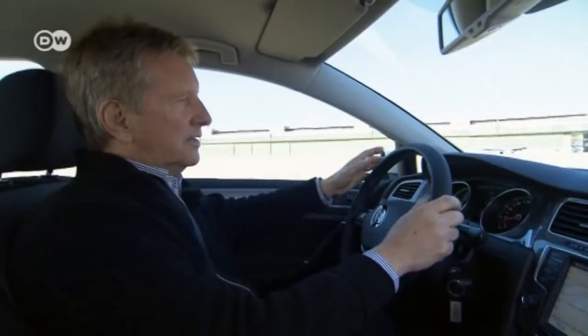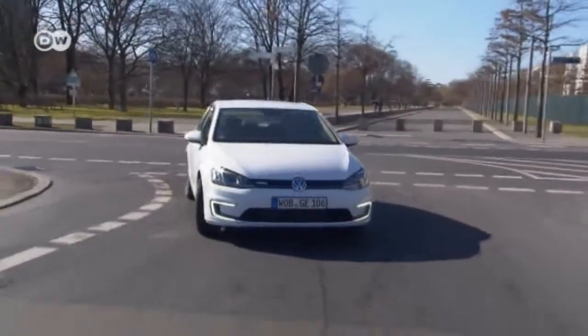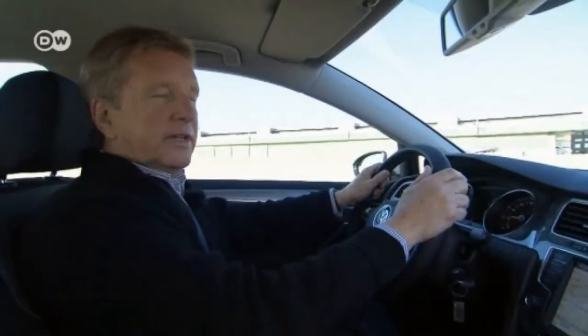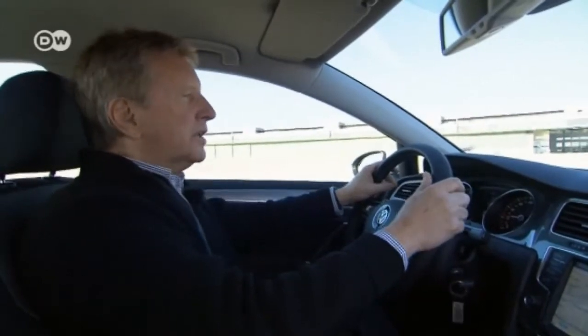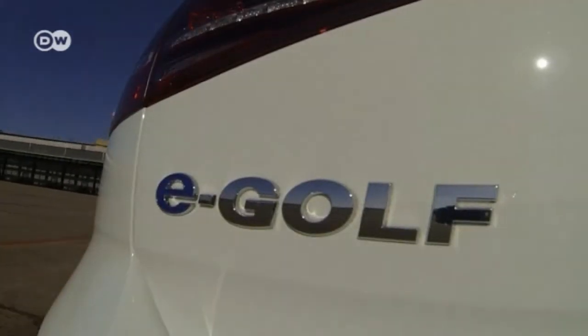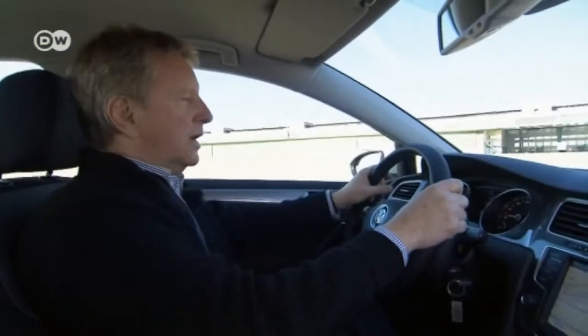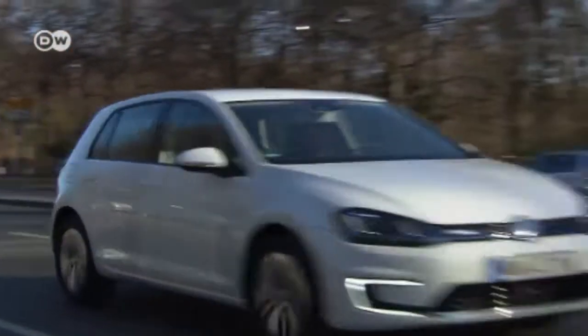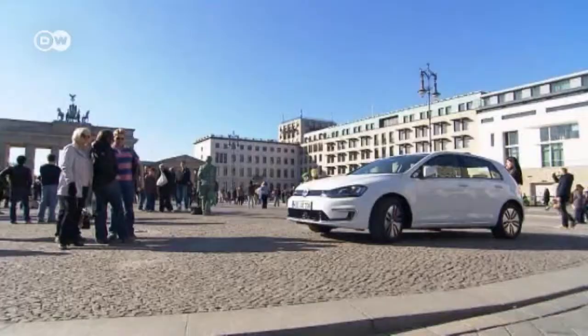Klaus says the e-Golf drives very well, just like a normal Golf, or Golf GTI, and he has no complaints about the brakes, which grip powerfully. The CO2 emissions level can't be beat. The car emits 0 CO2.